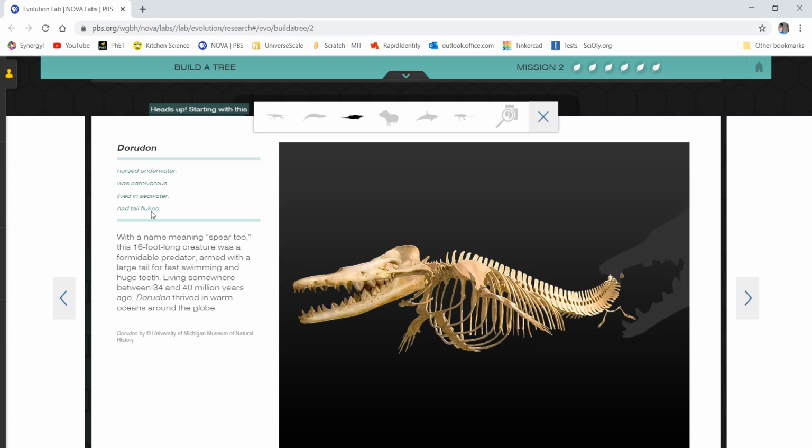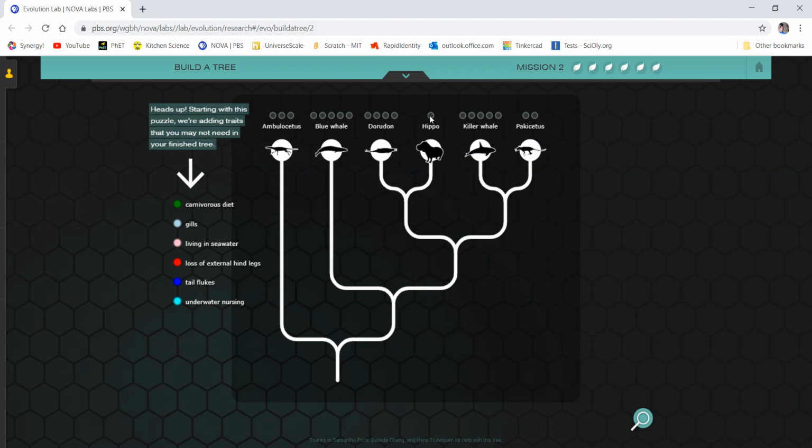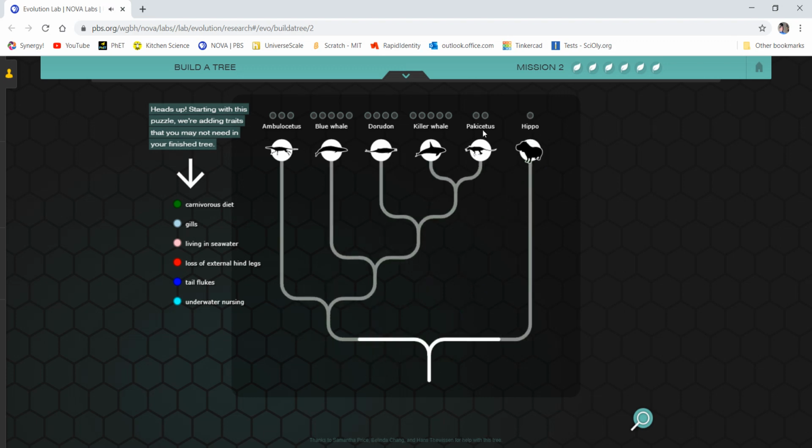And what you're going to notice is that some of these things have more traits than others. The hippopotamus, the only thing here says nurses underwater. And if you go to it, you'll notice that it only has 1 dot. So the hippo is going to be off to the side here. It's got less traits than the rest of this. It is a simpler version of these other things and branched off long ago. So you might think, oh, a hippo is a modern creature, but according to all of these things, it's actually more ancient. So we need to branch off long ago from the rest of these creatures.